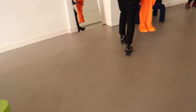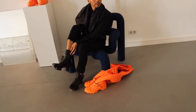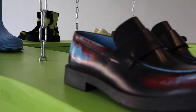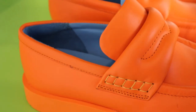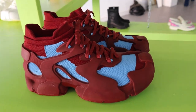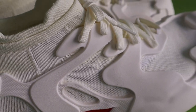NEUTERLAB is a Spanish brand. NEUTERLAB is the more experimental side of Camper. You can see that, and they are made from top quality leather. And now we have the Tosso, which is the most sustainable sneaker that Camper has ever produced. So it's recycled? It is recycled, yeah. It's water repellent.